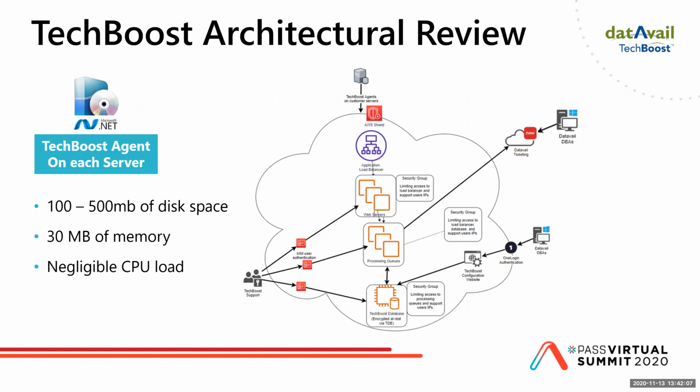So how exactly does the agent work, how does TechBoost work? We have an agent installed on a VM or physical host in a client environment. So it's agent-based monitoring. The agent occupies around 100 to 500 MB of disk space, is very light on memory, and uses very negligible CPU. The reason is that it's basically running some checks at certain intervals. It's not making any decision once it collects information. It's not deciding whether it should open an alert or incident based on that information.